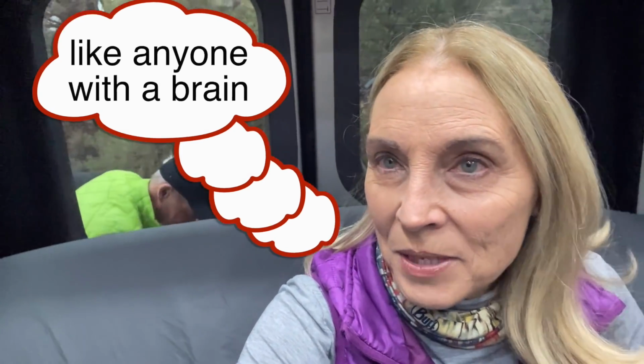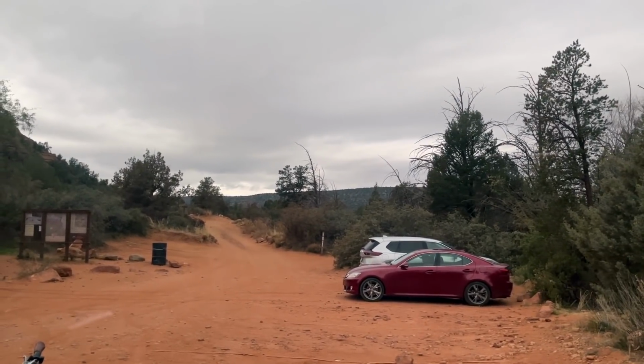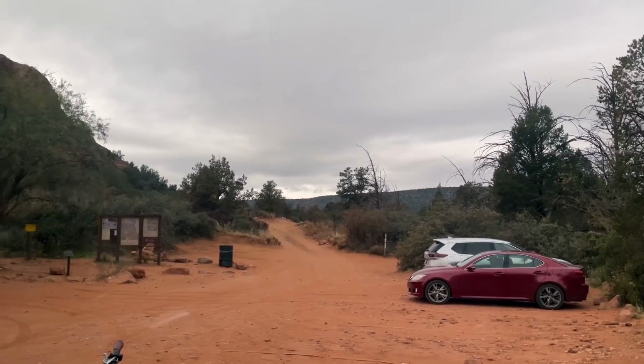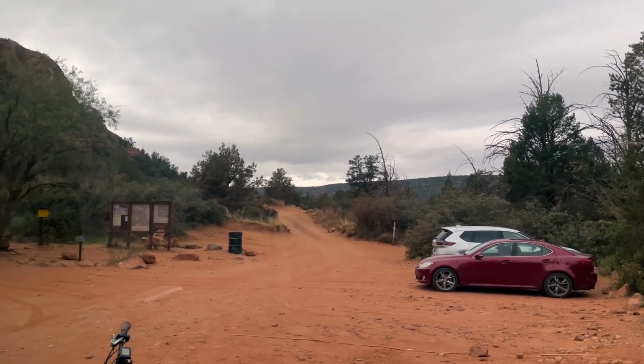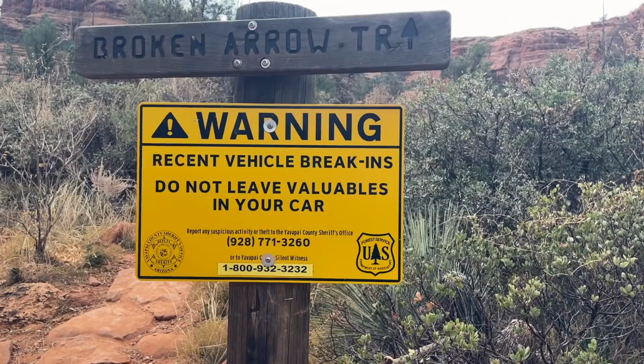Now, one more thing about this parking lot. This parking lot only holds about 30 cars, and it's at the end of a neighborhood, and there's no parking in the neighborhood. So that's one thing to be aware of. Getting into the dirt parking lot could be a problem if you don't have high ground clearance. We have about 8.5 inches on our van. So you might want to walk it before you attempt to drive it in a van or something that doesn't have the ground clearance.